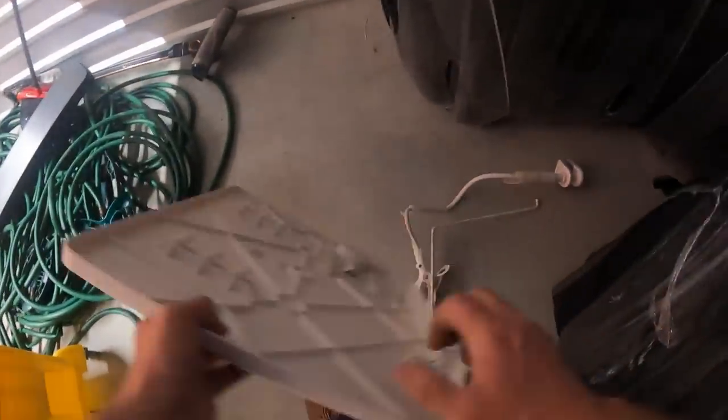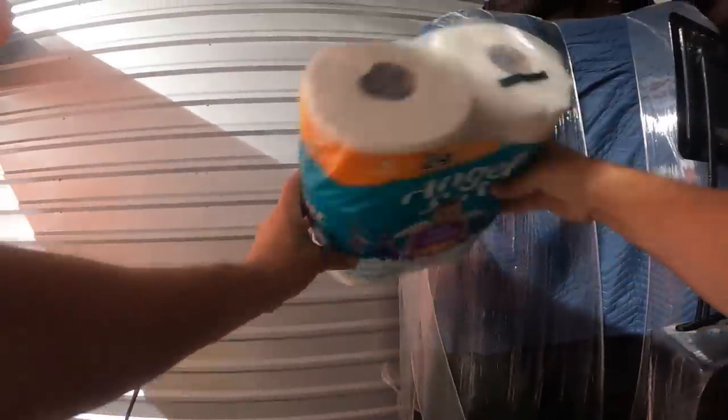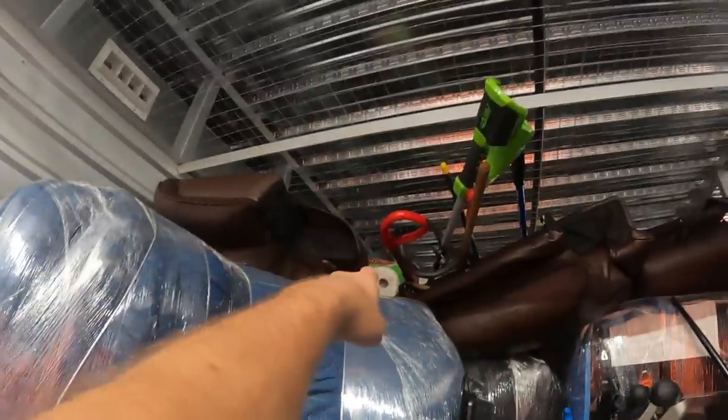What is this? It's like some kind of TV tray or something. And look what we have here. Here you go. You know who you are. You like the toilet paper. We've got a brand new pack of Angel Soft toilet paper. And if you look, lots of toilet paper today. And up there, there's a whole brand new pack of paper towels on the very top.